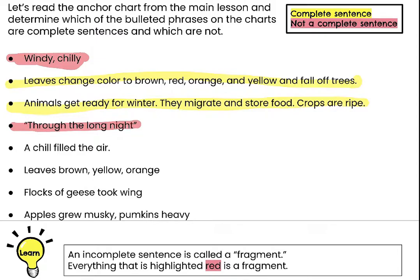The next one, a chill filled the air. Ooh, filled, that's an action word. Who or what filled the air? A chill. Brr. A chill filled the air. Now looking at the next one. Leaves, brown, yellow, orange. Leaves are the subject, right? Oh, but there's not an action, so that is not a complete sentence.